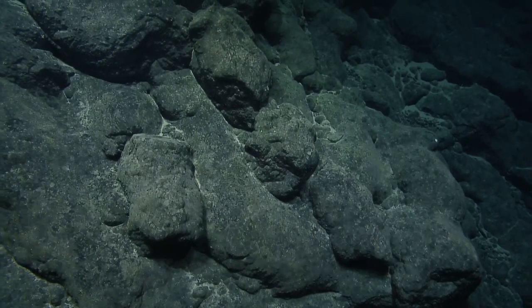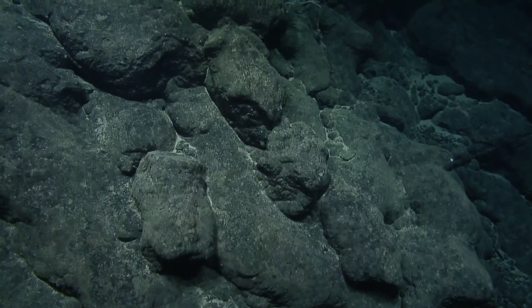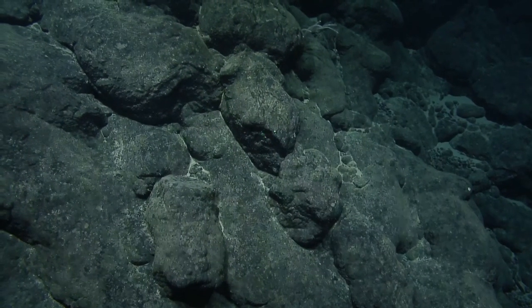Less than 10 meters to go to your rock sample. Gonna make it? Yeah.